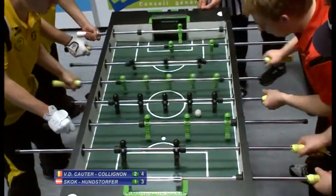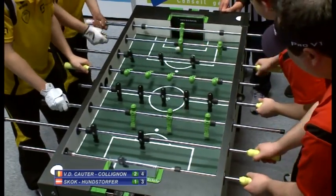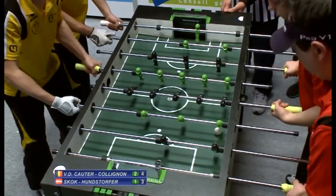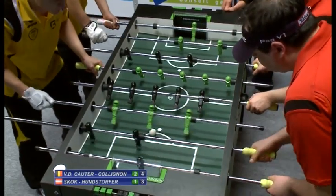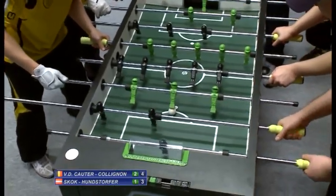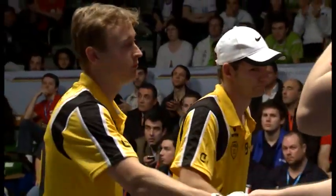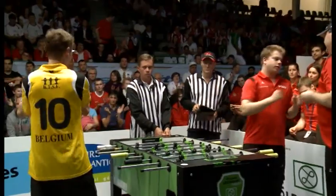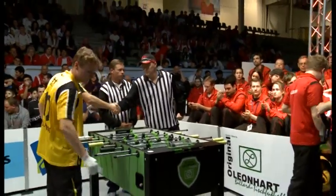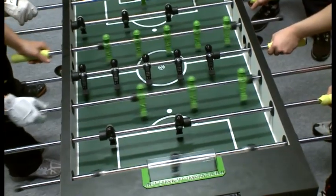Must shot here for Kevin HUNDSTORFER and Anton SKOK, as well as they have played, and they've played very well. They still find themselves behind 4-3 here in the fourth game, down 2-1, and that's a testament to just how great this man and this team are. Frederic Collignon looking to advance to the final. And they do. In 4 tough games, Frederic Collignon, Tom van de Carter defeat Kevin HUNDSTORFER and Anton SKOK to advance to the men's doubles final here at the ITSF Table Soccer World Championships.